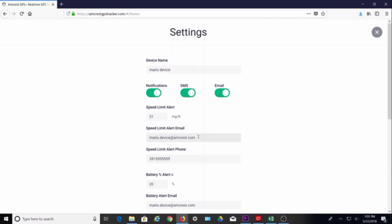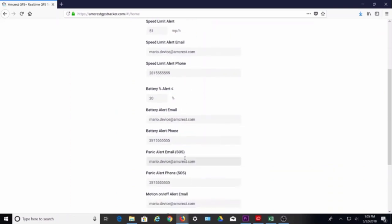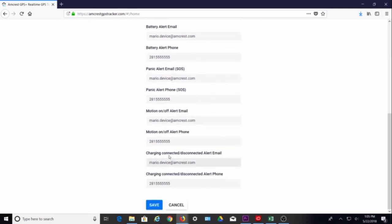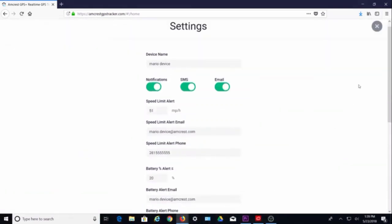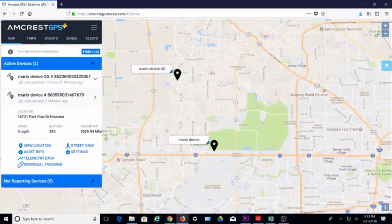You can do this for each individual alert, including speed limit, battery percentage, panic alert, motion on or off, and charging connected or disconnected. After making changes, be sure to click the Save button at the bottom. To exit, you can click Cancel or scroll up to the top right and click on the X. This will take you back to the main view of the map.